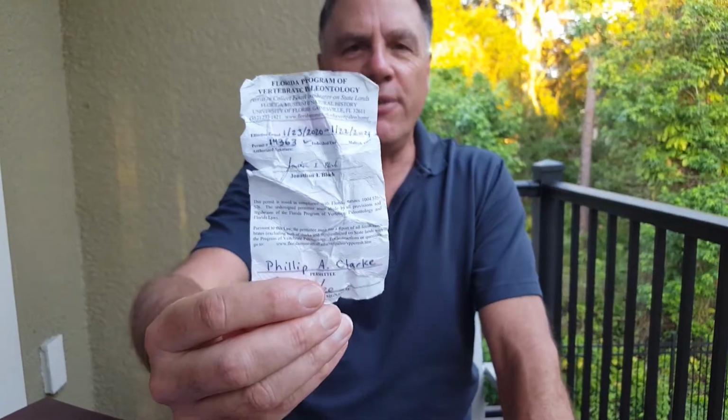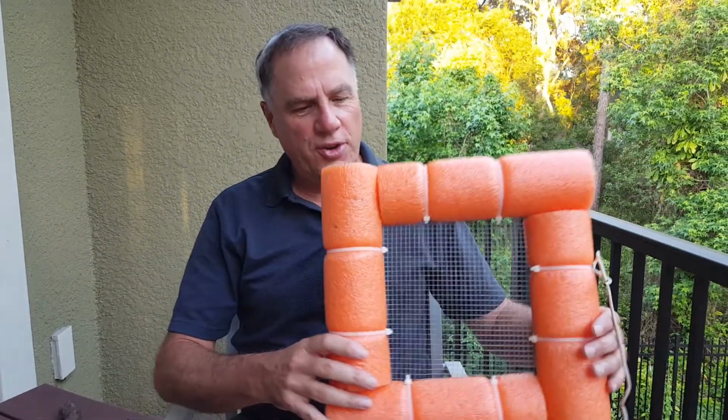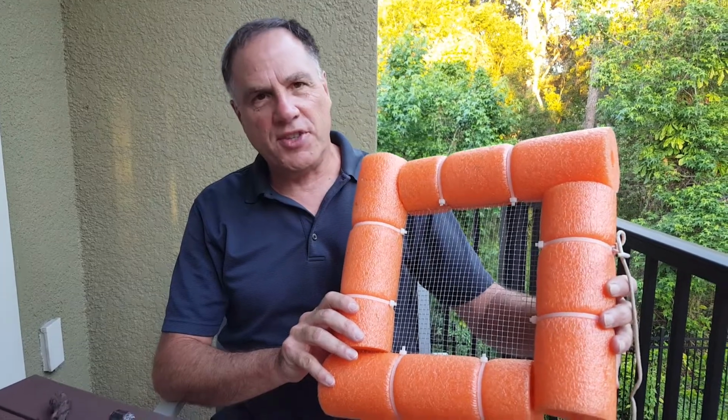We moved to Tampa and I've been spending the last 2 months here, and I went 4 or 5 times over to the Peace River fossil hunting. You do need a permit to hunt fossils on the river. This is my permit. It's a little used and worn out. It got wet.